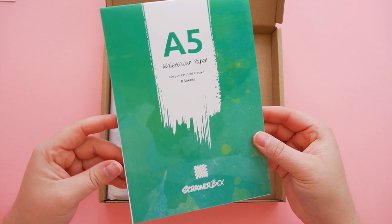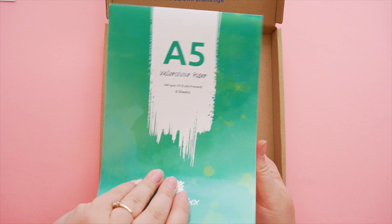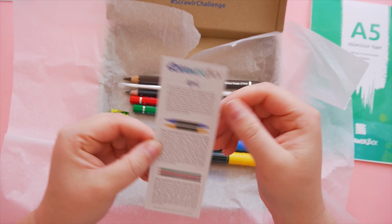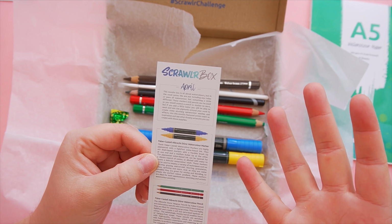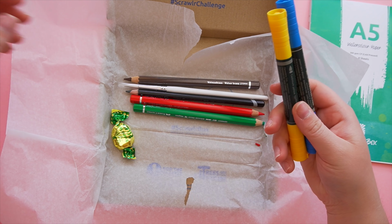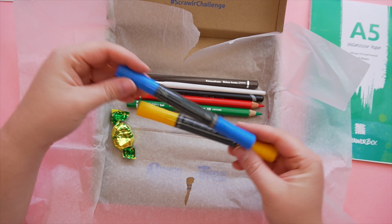So here we've got an A5 watercolour paper, cold press 300 GSM. We've got this month's sticker, and then we've got the challenge this month. So this is actually April's Scrawlrbox, not May. I thought this was going to be May. And the challenge prompt this month is Daydreamer. So we've got two colours here, which are watercolour matte. These are interesting colours. Yellow and blue.